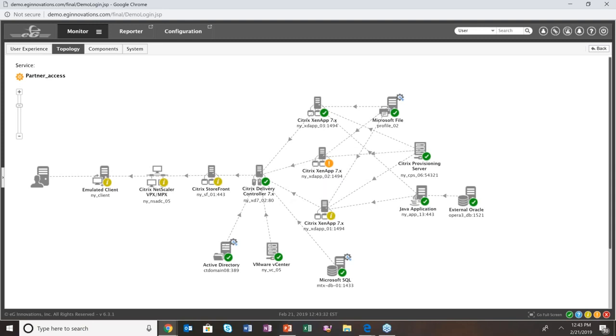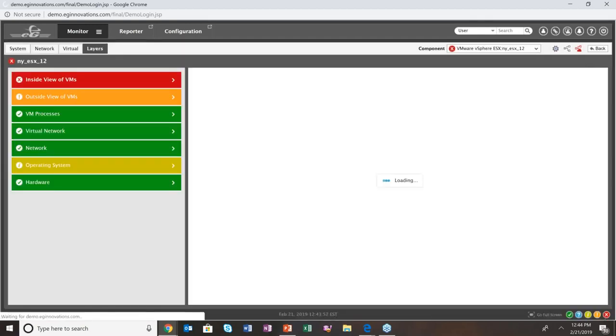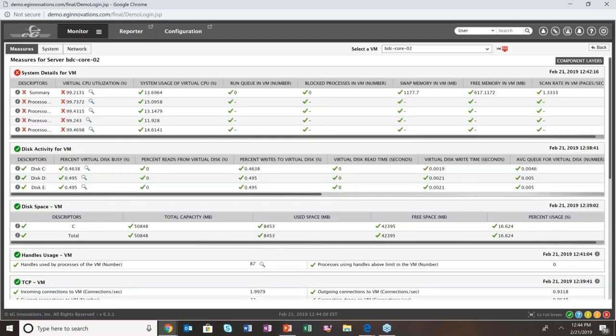In this scenario, you can clearly see the health from end to end, and you can see exactly where the problem is. So I drill down into the problem, and I can see that the ESX host that is hosting these couple of XenApp servers and the SQL server is having a more critical issue. I can drill into that, and it'll show me all the VMs that are there in that ESX. Just like I was able to drill into a Citrix component, I can drill into ESX, I can drill into any type of virtualization platform you might have. I can drill into NetScaler, all those different things.